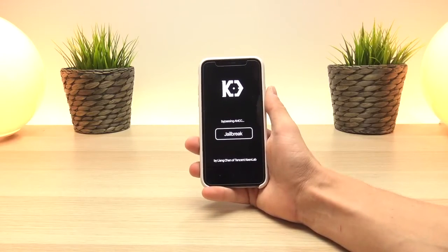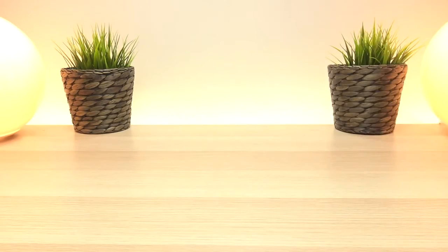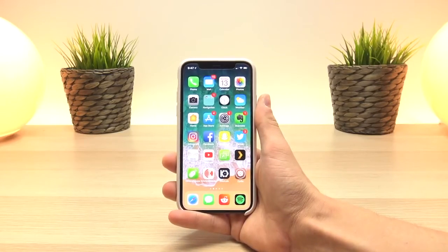Now, it's unclear at this time if the same exploits from the previous demo were used in this jailbreak or if those exploits were patched and new ones were added. Like I said, there weren't any details released along the lines of how this jailbreak works. Lang Chen hasn't put together any write-up on the situation and definitely hasn't publicly released any information about the exploits or vulnerabilities being used to create the jailbreak.